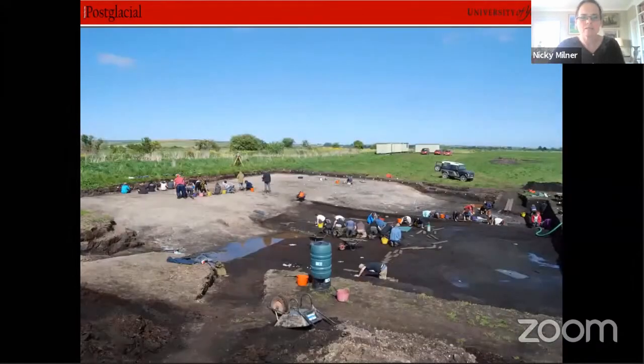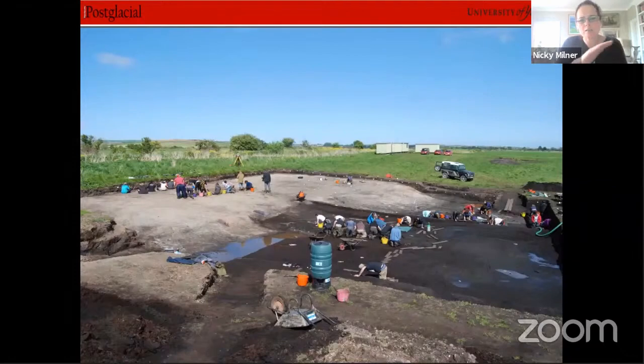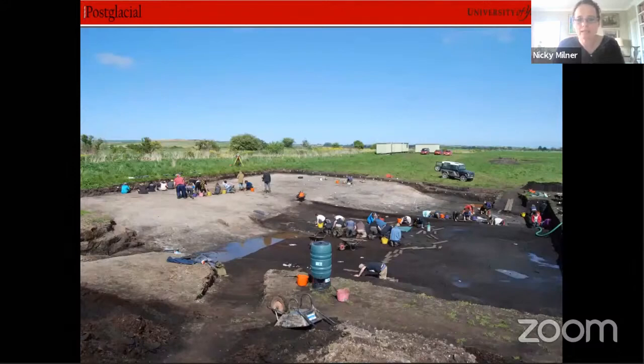This slide, I think, really clearly shows that slope down from the dry land to the water's edge, the darker peat, which is where the water would have been. And indeed, you can see that there's water pooling in areas here now. And this is what I meant at the beginning about peeling back the peat to reveal this buried land surface, which helps you envisage how people were living in this landscape at that time.